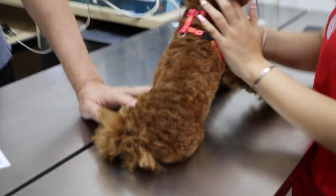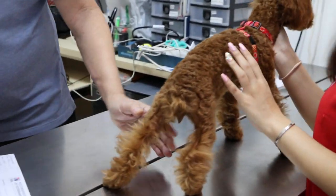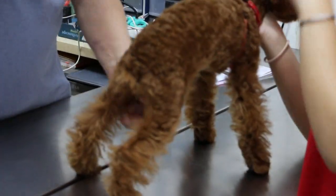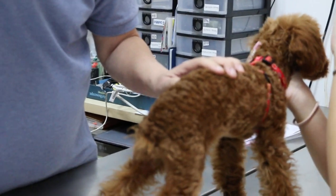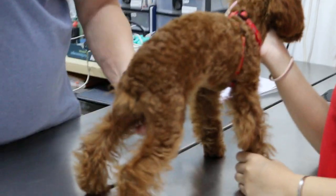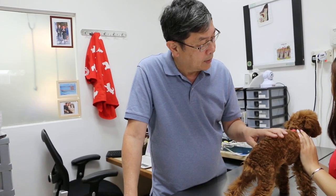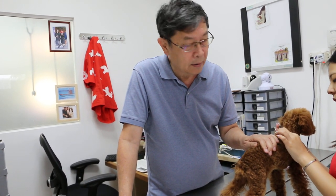So the government wanted microchipping so that you identify who is the owner, and the dog licensing is cheaper if the dog is neutered. So this one is a female, right? Yeah, female. So the government allows the owner a lower rate of license fees if the dog is neutered after a certain month. Now how much is the fee? 1.6. Or licensing fee? Or license. I'm not sure.